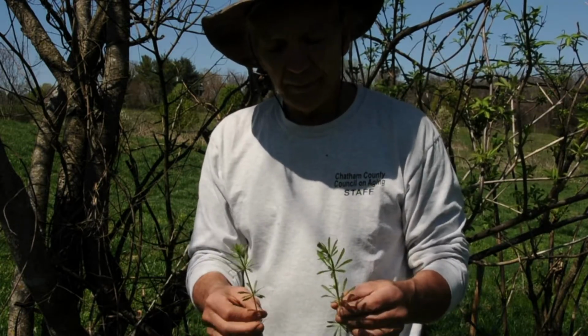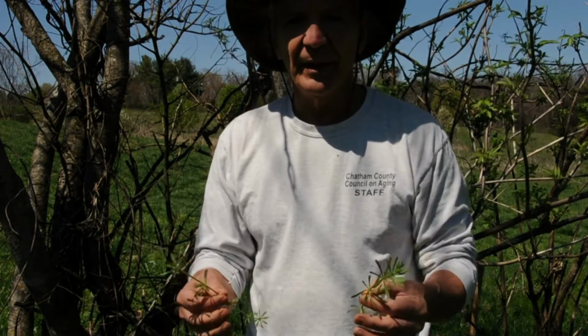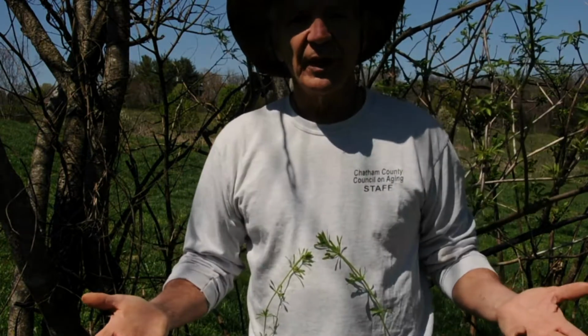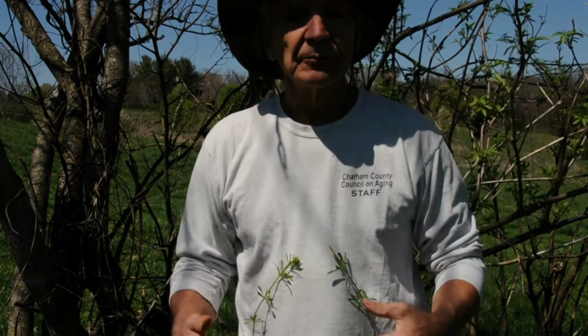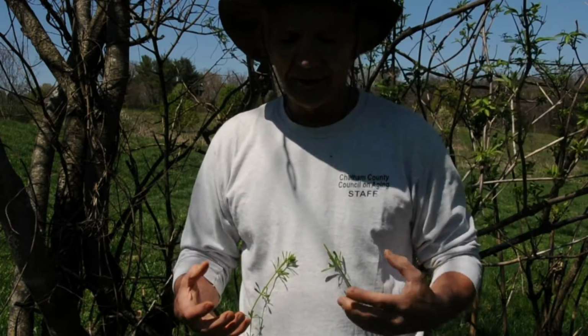But the real fun part about this plant is when I used to teach kids, I used to explain to them that you could collect a bunch of this stuff, stick it to your shirt, and as you're walking down the trail and you get hungry, you just take it off and you nibble on it. When you're done, you can put back the rest. So that's where it gets its name from, cleavers. It cleaves on or grabs onto things.